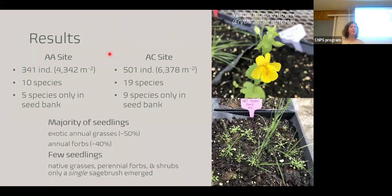The majority of seedlings were exotic annual grasses, about 50%, and then annual forbs made up 40%, which was not super surprising. This is when I need to talk about, I was gonna say mimulus, but I guess I can't, Erythranthe guttata, or yellow monkey flower. This is the species that came up in the seed bank 2 years in a row with 2 different sets of soil samples that I never saw above ground in 5 years of being at that site. I think of it as a wetland or a seep species. And so it's really interesting that it was in the seed bank. And I don't think it was a fluke because it was 2 years in a row that it came up.